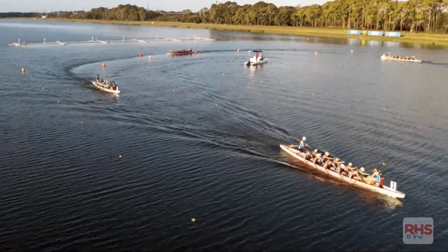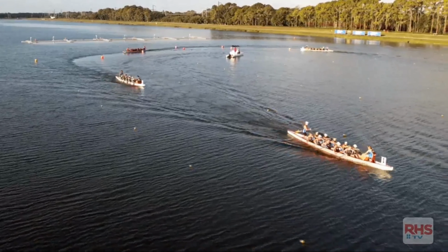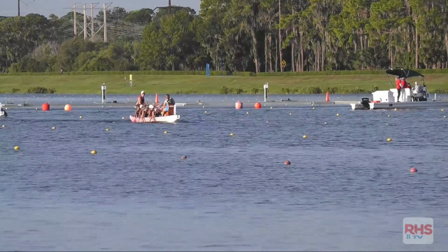The 2,000 meter is actually 4 500-meter races strung together with turns in between. Yep. I know my boat, we consider that first 500 the same as an all-out 500-meter race.